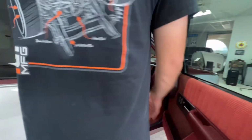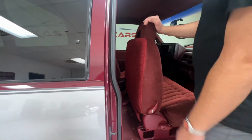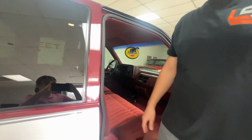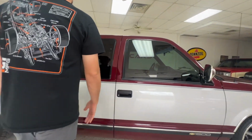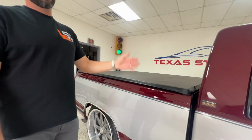The earlier extended cabs, you've got to do like this to get in. They didn't have the third door. It has six passenger seating, which is crazy to think about, but yeah, three in the back, three in the front. Really clean interior. You can see when the door jambs are open, all the factory two-tone paint is still there. It does have a nice little tonneau cover on the bed. It has a tow package, window tint, a bunch of other stuff like that.